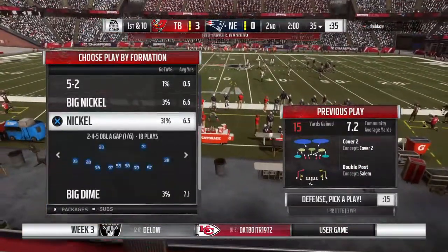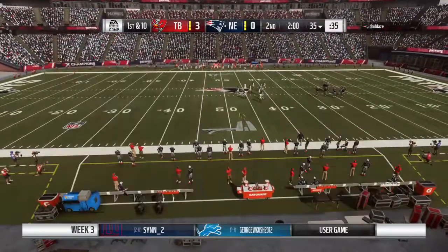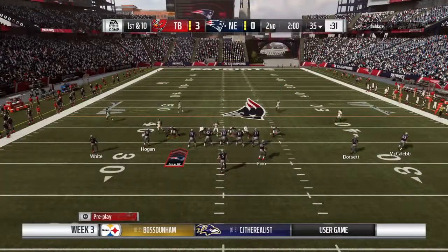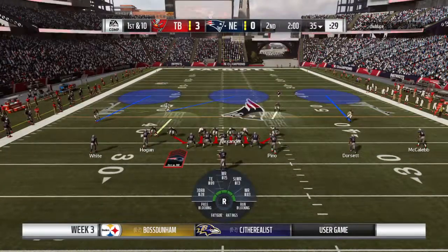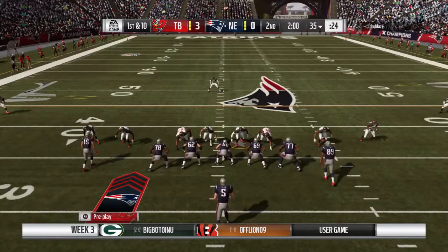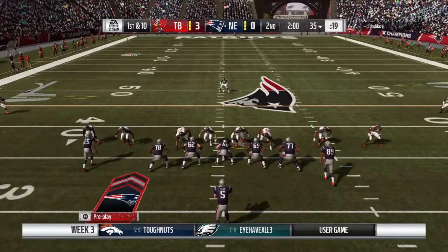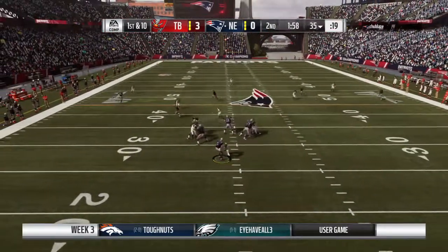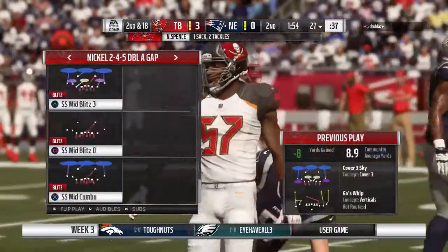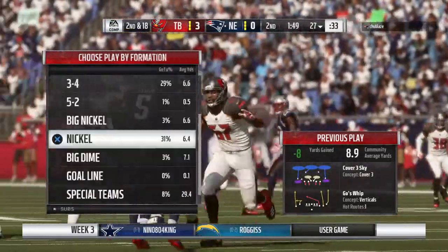Two minutes to play here in the first half. Back to Foxborough after this. Ball up to the 35 now as they come up on 1st and 10. On first down, Tyler. Oh, the Buccaneer pressure too much. Down he goes. Noah Spence in there to drop him, and it'll be a loss of about 8.